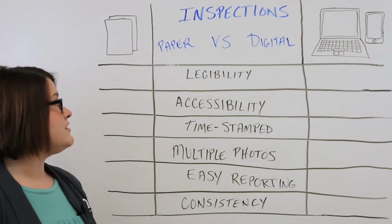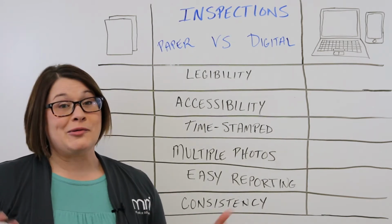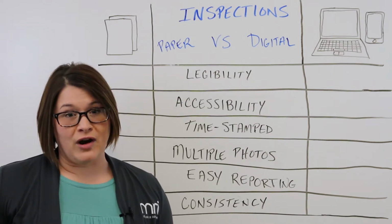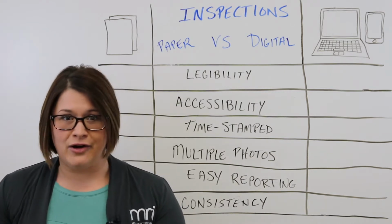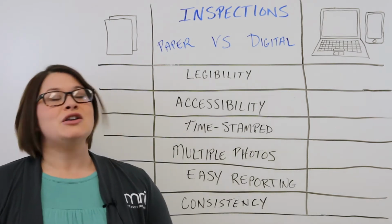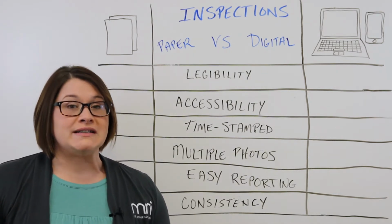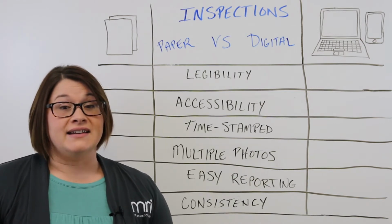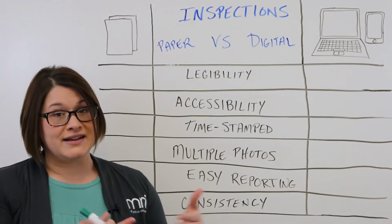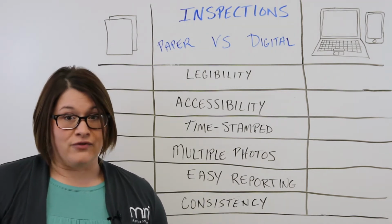So first off, I want to talk about legibility. We might not all have the best handwriting, and filling out a paper form, especially when you're walking around, it's probably just on a clipboard, and you're doing multiple inspections, you might not always have the most legible information. And it might not always be 100% consistent. People may not fill out every single section that's on that form.